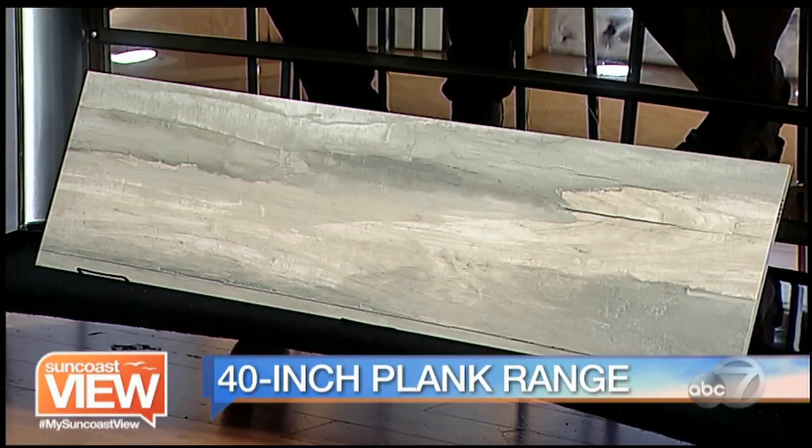Is the durability to the point that you can even take these outside in porcelain? Yeah, absolutely. Porcelain planks are totally suitable for an outdoor environment. Some come with a little bit of texture on them, so if you have them around a lanai that might get wet, it totally works. All right, there is a wood plank tile for everyone.